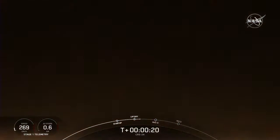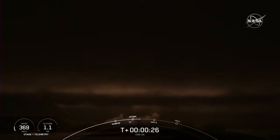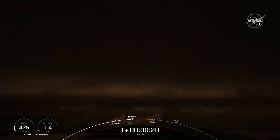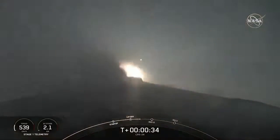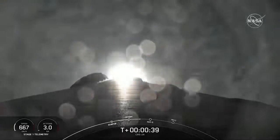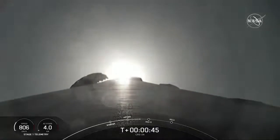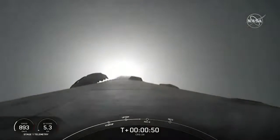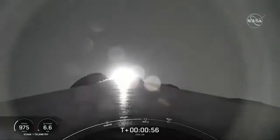Stage one chamber pressure is nominal. Falcon 9 and Dragon have telemetry nominal. You can see it passing through the cloud layers right now. Next up, in just a few seconds here, is max Q. This is where the vehicle will experience the highest amount of aerodynamic pressures.